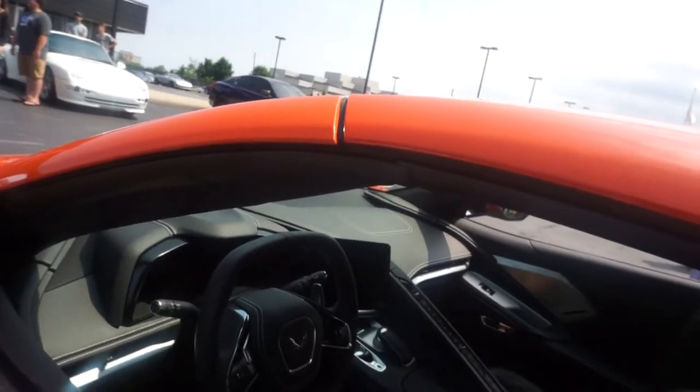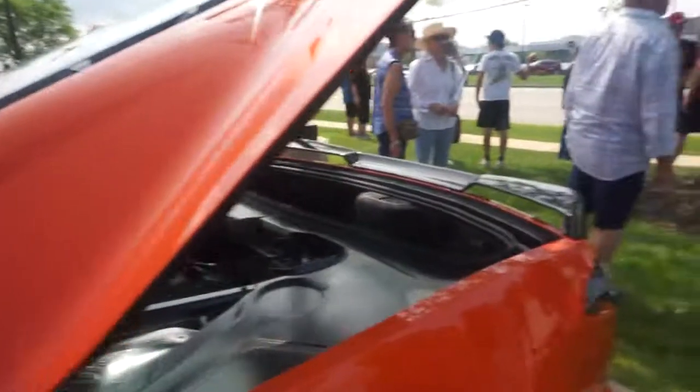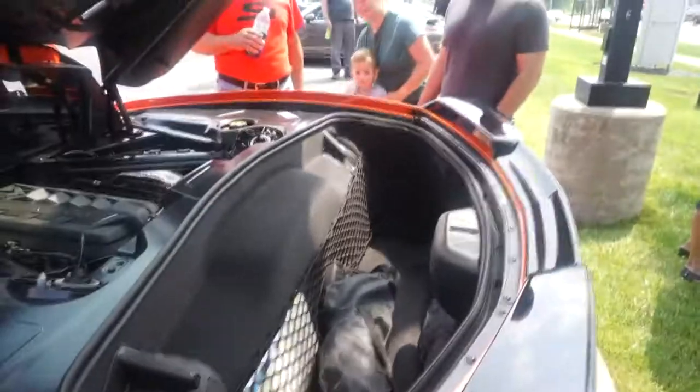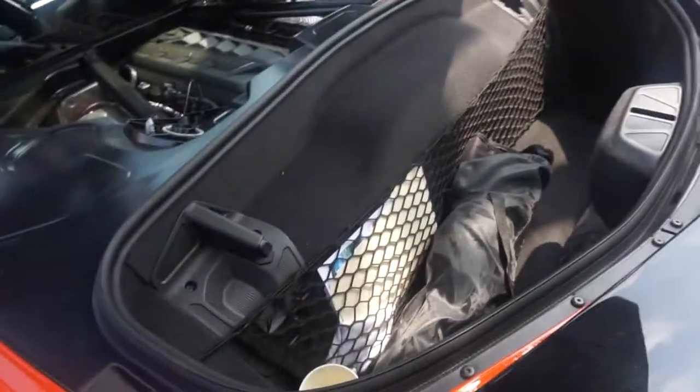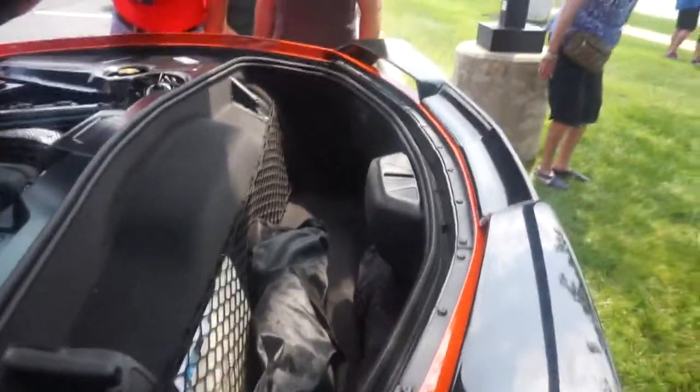So you guys gotta tell me, what do you like better, the C7 interior or the C8, for practicality or whatever reasons? I wanna do a video on that. I guess the trunk space is pretty usable. One set of golf clubs, like they said, and that's it.